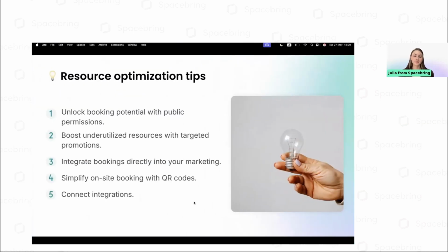Another tip for you is to simplify bookings for your users who already use your space, who are already your members or non-members who visit your coworking or shared space. You can simplify their booking experience just by generating QR codes to the most popular pages, such as desks, rooms, equipment, parking, or others, and printing the QR codes and placing them around your space. You can place them at the reception, or on the wall or on some tables where users can quickly see them, and it simplifies their experience because they just need to take their mobile phone, scan the QR code, and make the booking or any other actions simply by scanning the QR code.